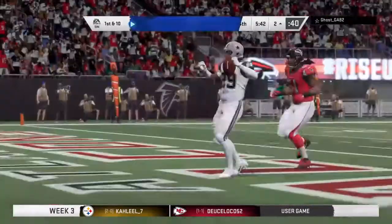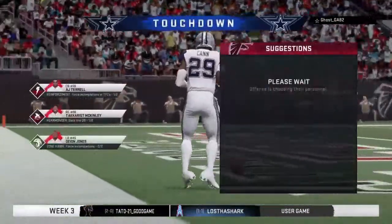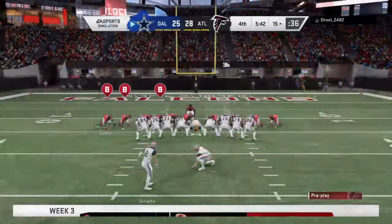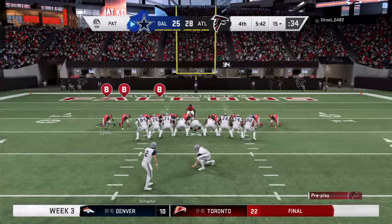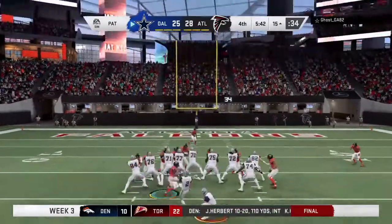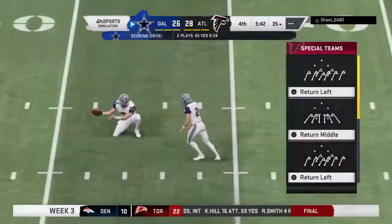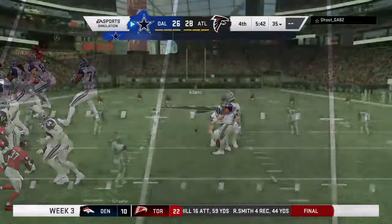And he is into the end zone for a Cowboy touchdown. A great play there. His second touchdown of the game, his third on the year. As they have now chopped this lead down to 3. Point after, right down the middle. And that will get them one closer.